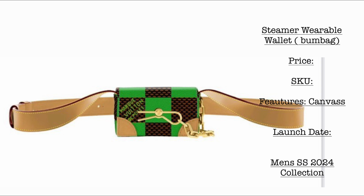Then we have the steamer wearable wallet or a bum bag. So again, no price yet. So it features the green the May canvas, and it comes with the vachetta leather trims with gold hardware.